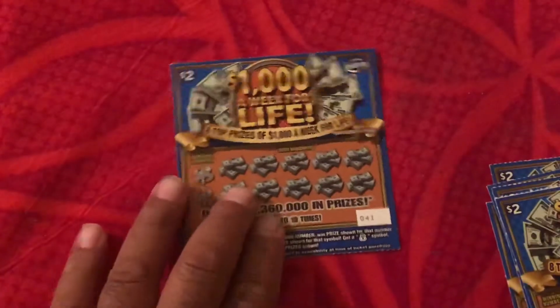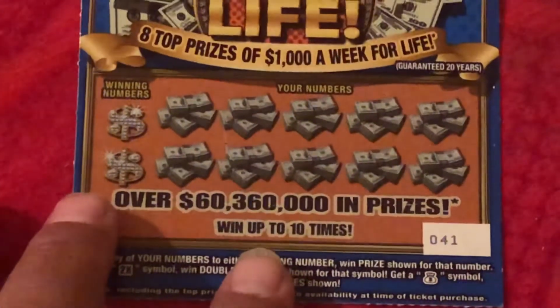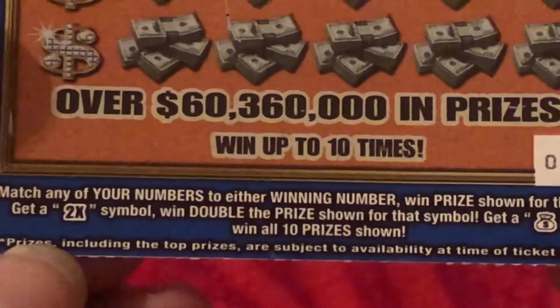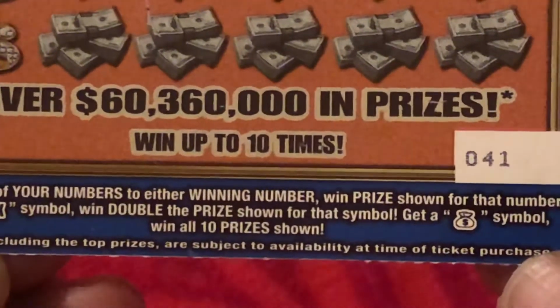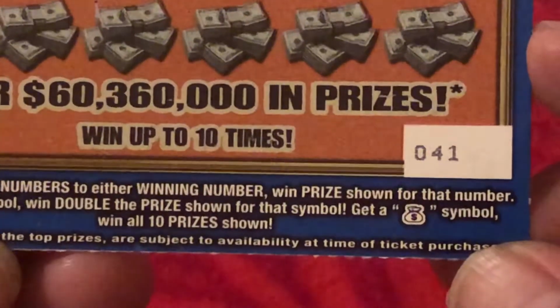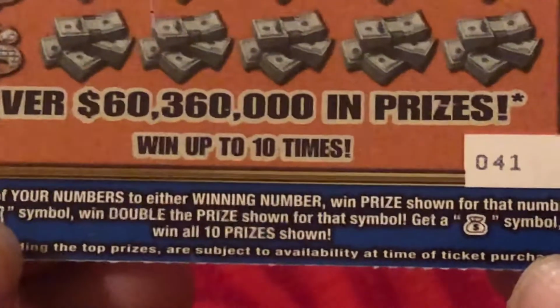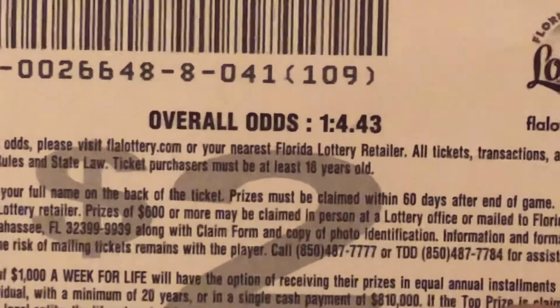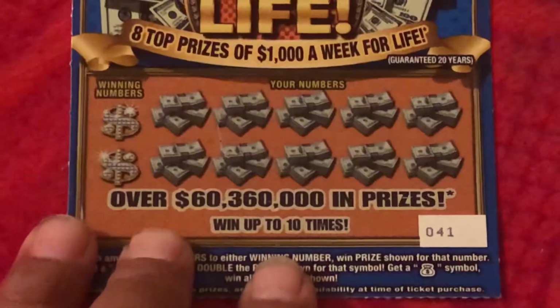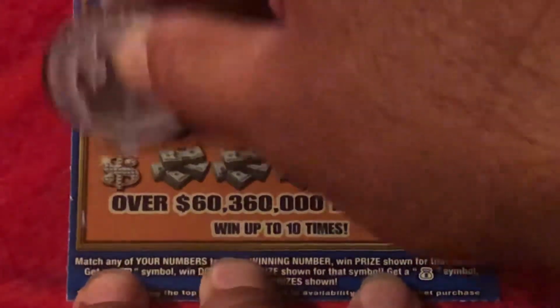I don't know if they go backwards or forward, but it's going to start off with ticket number 41. So, $1,000 a week for life, 8 top prizes of $1,000 a week. Match our numbers to the winning numbers, win the prize shown. Get a 2X and we win double the prize. Get a money bag symbol, win all 10 prizes. Overall odds are 4.43. It looks blurry to me right now, but hopefully it's not. Let's get started.